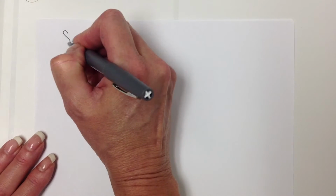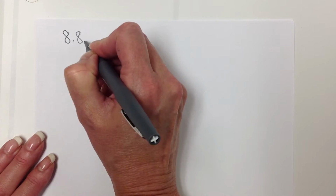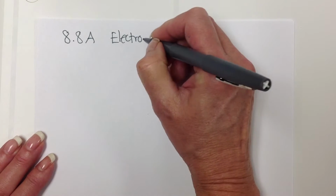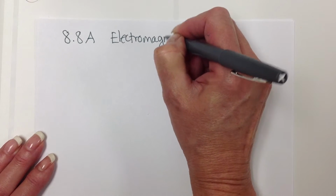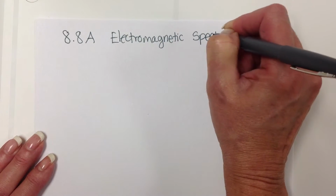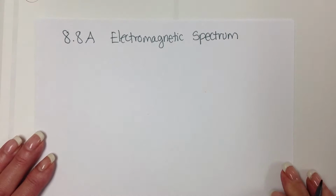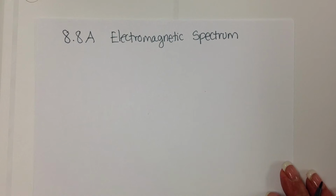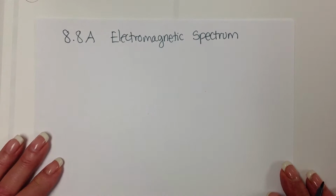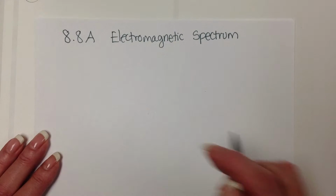Alright, we're going to go ahead and continue with 8.8a, but now we're going to look at the electromagnetic spectrum. Let's start from the largest and least harmful, radio waves, to the most harmful.